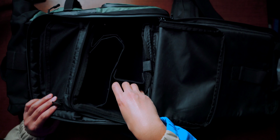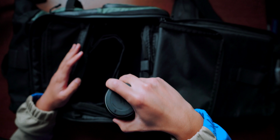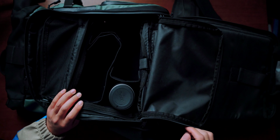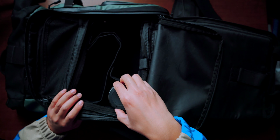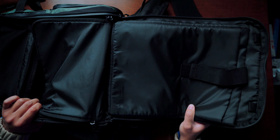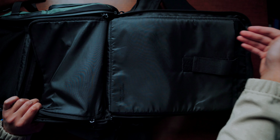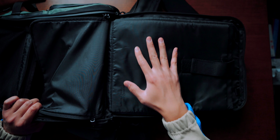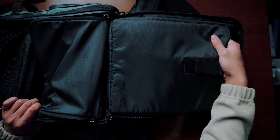And this is tall enough for a lens to stand up vertically, and this will actually fit standing up. It does stick out like maybe a half inch, but with all the padding, it's totally fine and doable. On the lid itself, this is where you store your laptop. And they do have 2 dividers, so you can put either 2 laptops if you are crazy, or you can just put like an iPad or something.